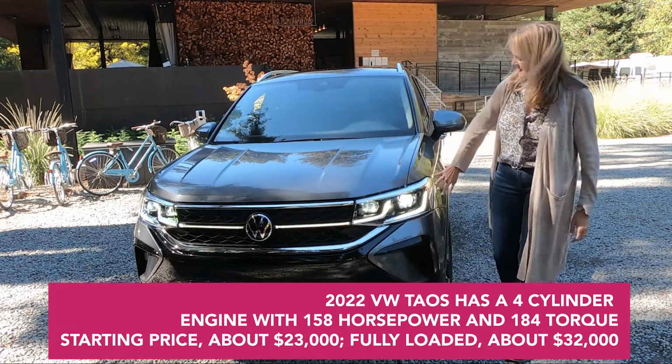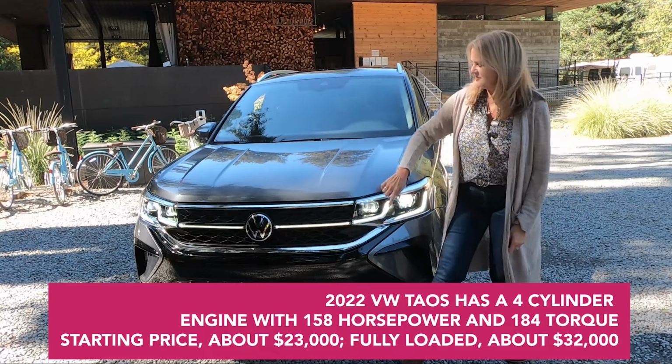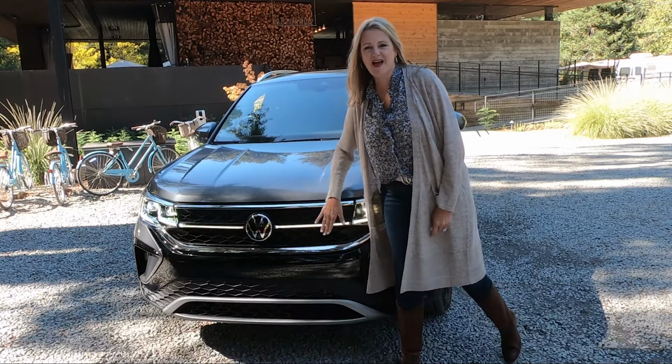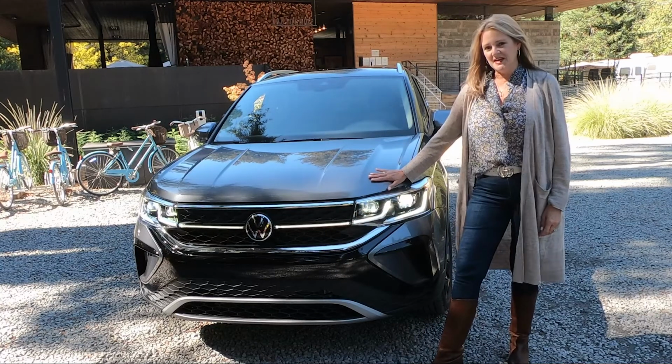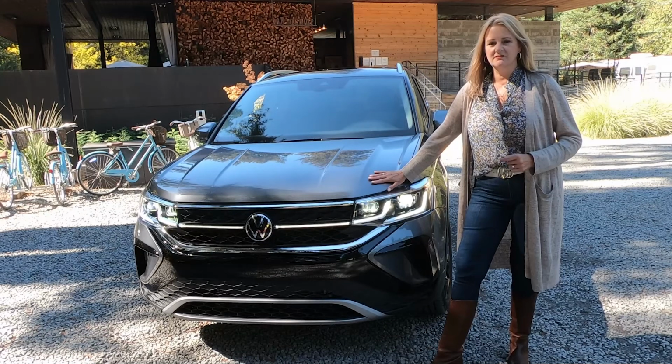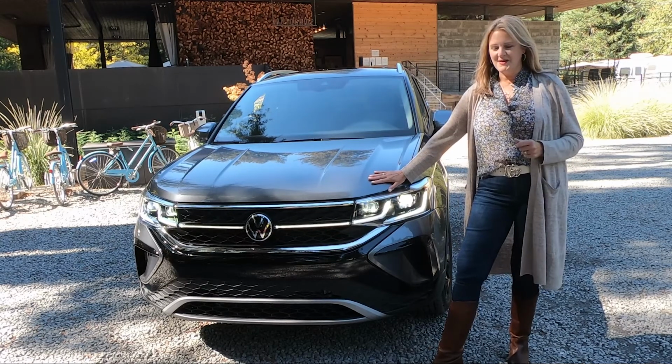It starts here with these LED headlights and this really cool light bar across the center here that frames the Volkswagen badge on the front. And when you see it in your rearview mirror, it's a signature detail, so you'll know that that's not just a Volkswagen, but a VW Taos that's behind you.